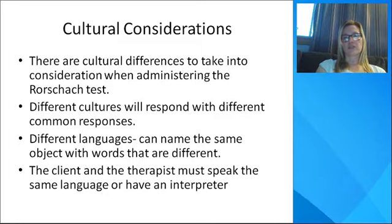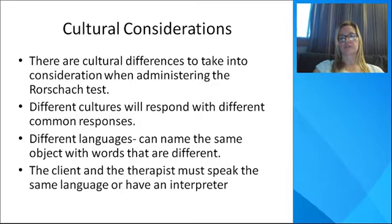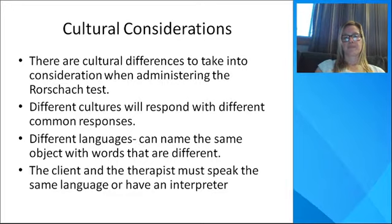Some cultural considerations of this test. There are some cultural differences to take into consideration when administering the test. Different cultures will respond with different common responses, and different languages can name the same object with words that are different. The client and the therapist must speak the same language or have an interpreter, and sometimes things can get lost in translation.